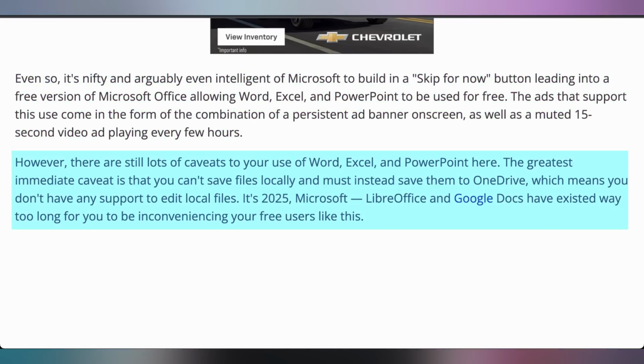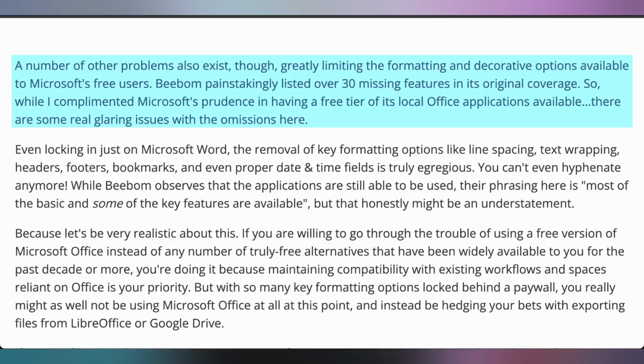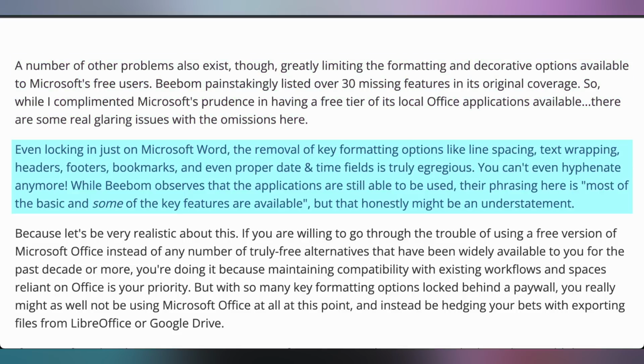Number one, you can't save files locally. It can only be saved in OneDrive. Awful right there. But then on top of that, some people have found out that there's over 30 missing features on this free version of Office, including things like formatting in Microsoft Word, line spacing, text wrapping, headers, footers, bookmarks, proper date and time fields, and hyphenation are missing from the free version of Microsoft Office.